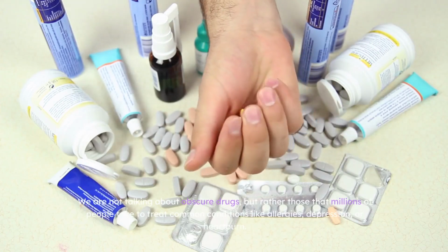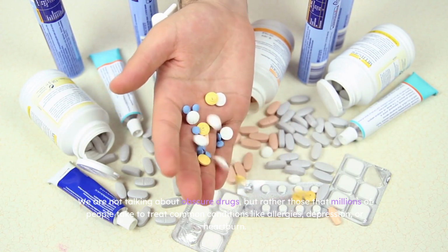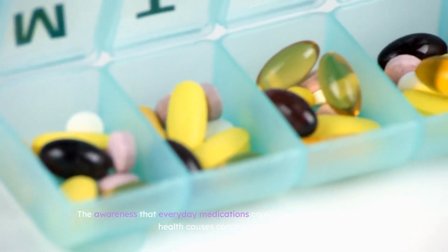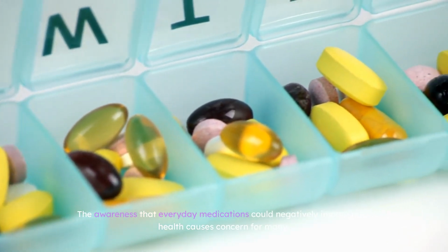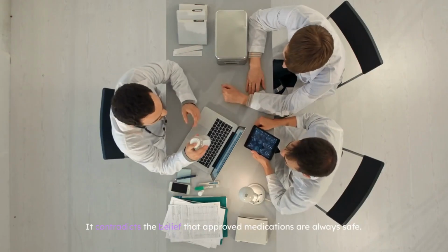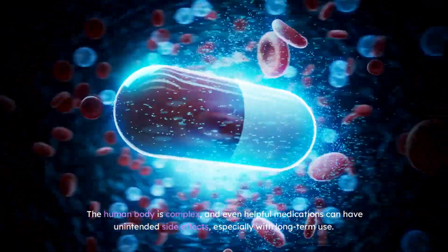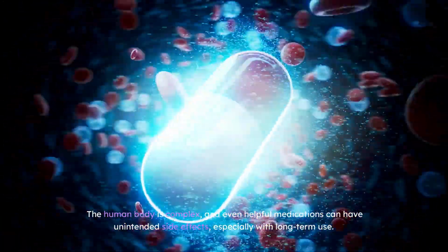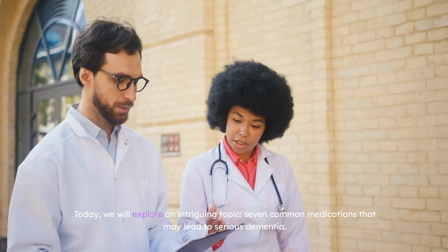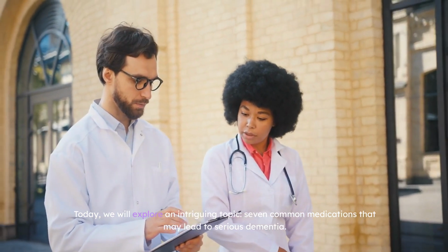We are not talking about obscure drugs, but rather those that millions of people take to treat common conditions like allergies, depression, or heartburn. The awareness that everyday medications could negatively impact brain health causes concern for many. It contradicts the belief that approved medications are always safe. The human body is complex, and even helpful medications can have unintended side effects, especially with long-term use. Today, we will explore an intriguing topic: 7 common medications that may lead to serious dementia.